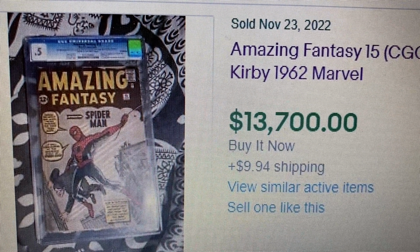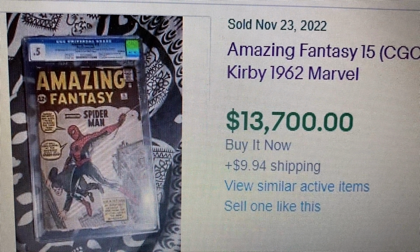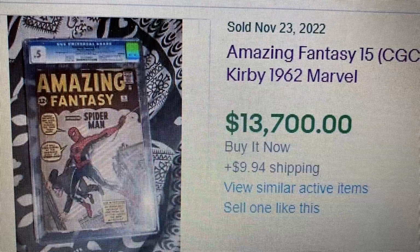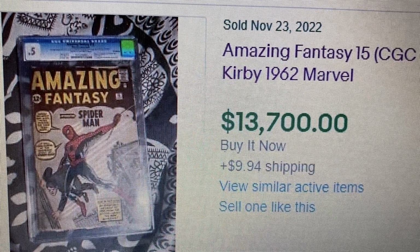So this book will definitely go up in value over time. This book definitely peaked though. I think a 0.5 was selling for almost $20,000 to $24,000 maybe a year or 2 years ago. But $13,700 is actually a great deal for this book.